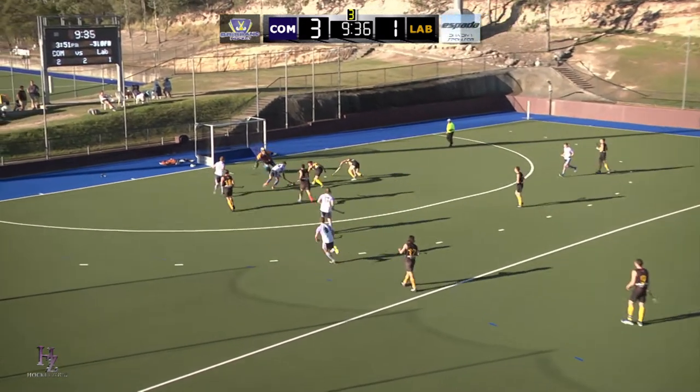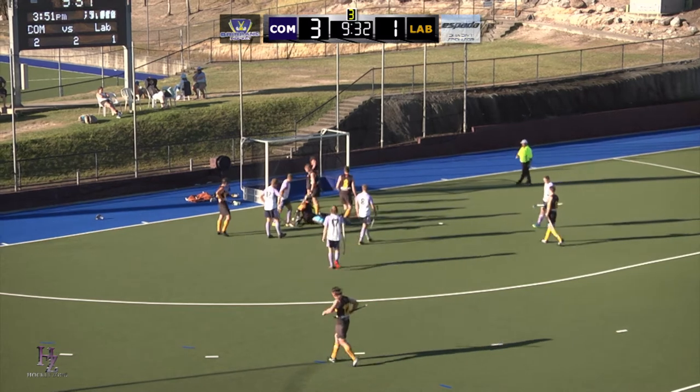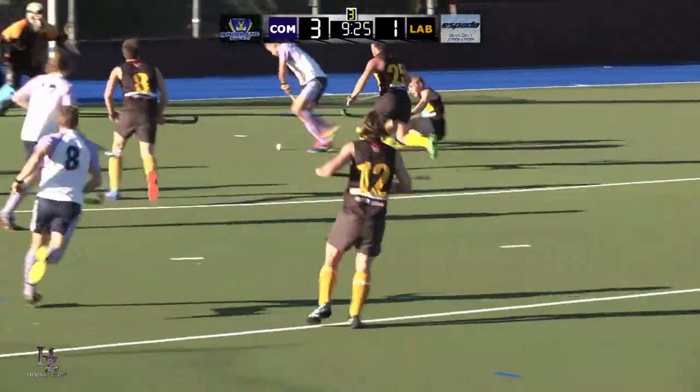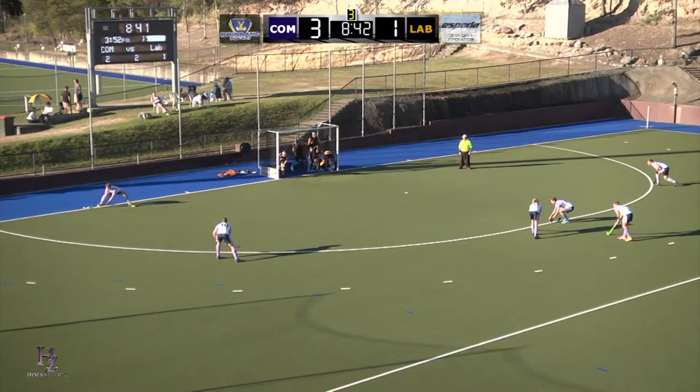As they go again now, Taylor comes to Weiss, makes the save, goes on top of the ball and falls on it. Another penalty corner. Great work again, Commercial. Great pick up from JT. Yeah, see the ball in the circle. JT, ball's right on the end of the stick, gets the ball under the goal.